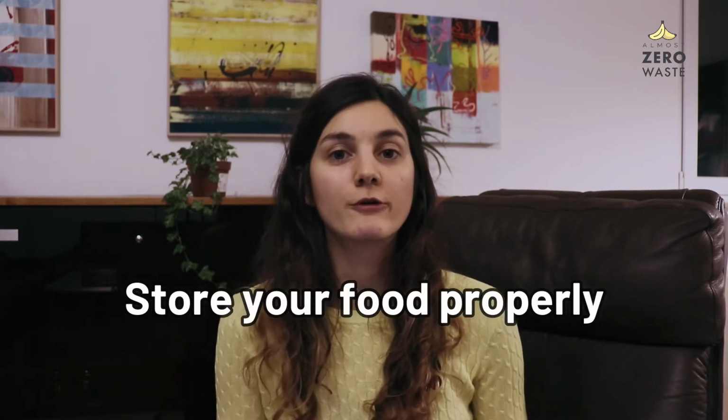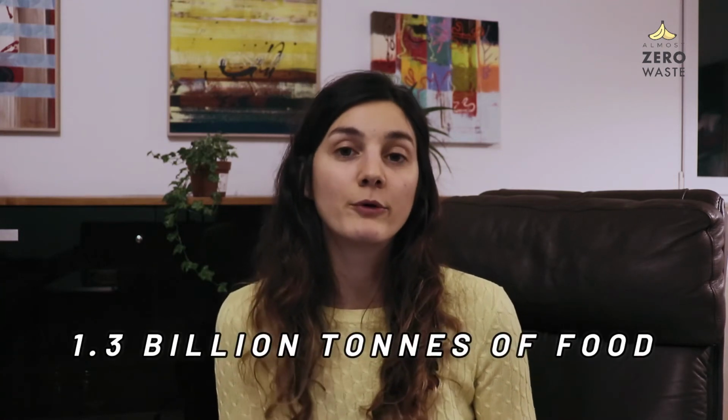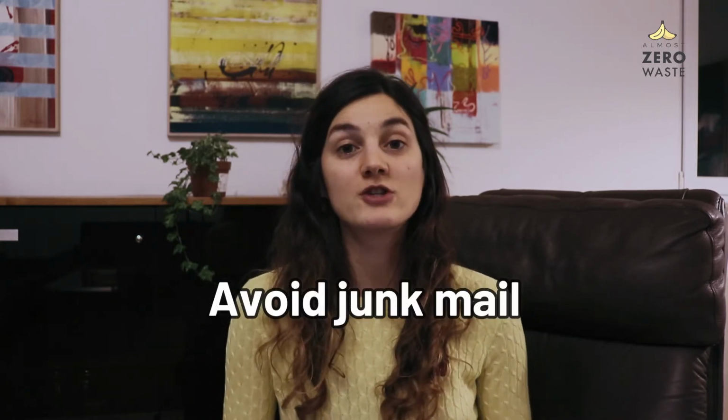Number 10 is to store your food properly, because approximately every year 1.3 billion tons of food is thrown away. When food reaches a landfill, it cannot biodegrade properly because of the lack of oxygen, so it emits a lot of methane emissions that are very harmful because they trap heat and warm the planet. So try to store your food and not to waste it, because there is a lot of damage when we waste our food.